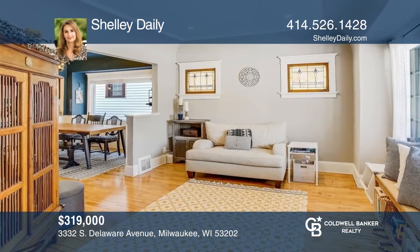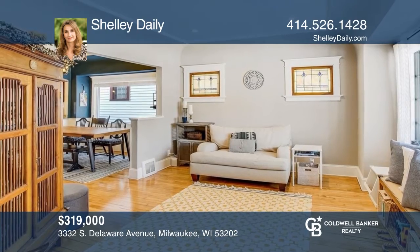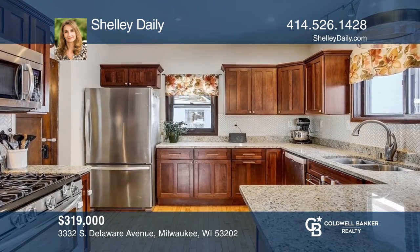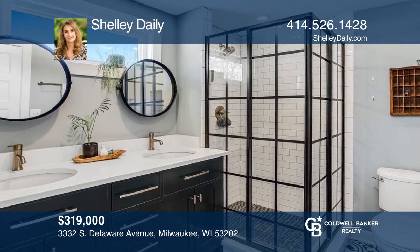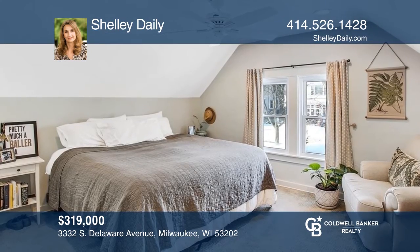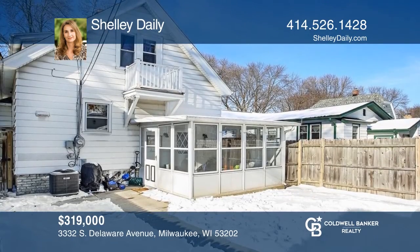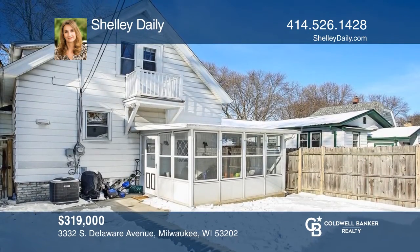Charm and character abound in this home in a stellar Bayview location. The living room opens to the dining room and kitchen. Enjoy updates including the renovated second floor bath with added dormer and newer roof. Relax on your front porch or entertain in the fenced backyard. Easy walk to South Shore Park and Lake Michigan, or stroll to your favorite Bayview restaurant or shop. Fall in love with your future home by contacting Shelley Daly to schedule a tour.